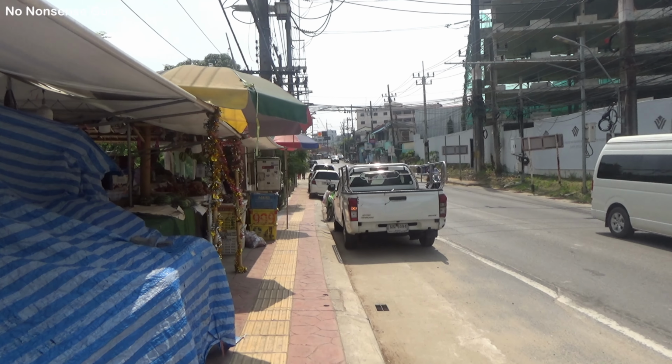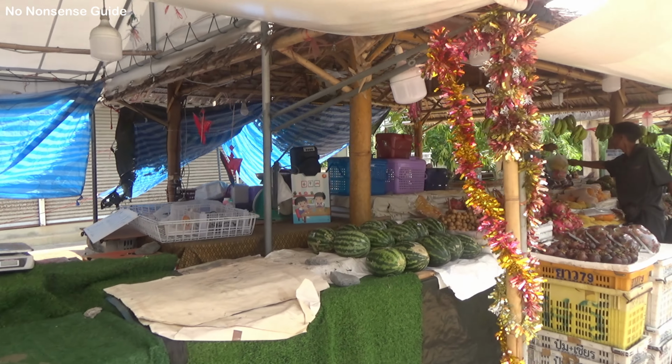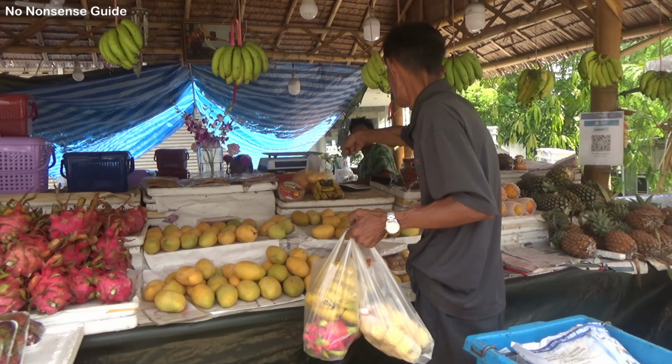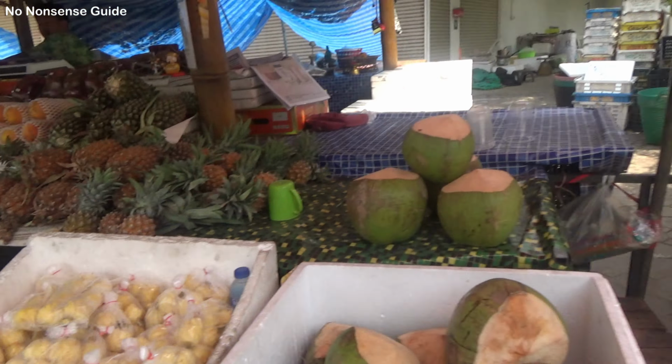So this is the main road that runs between Surin, Kamala, Patong. Straight away we've got a little stall here selling fresh fruit. Maybe you want to come down and grab yourself a pineapple or a coconut. Some of it is already prepared.